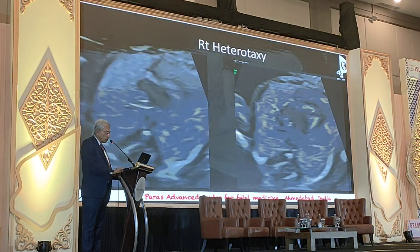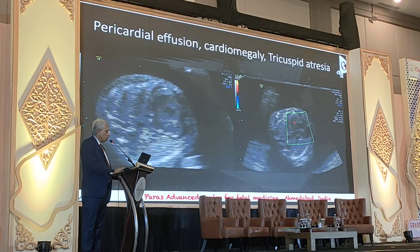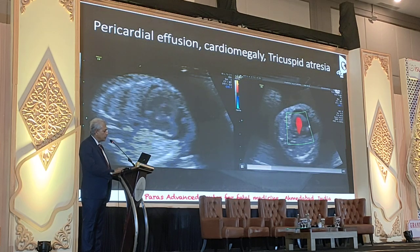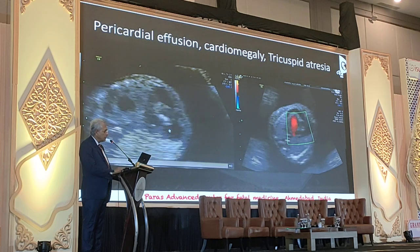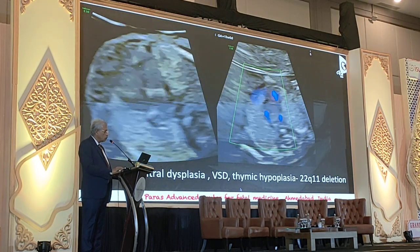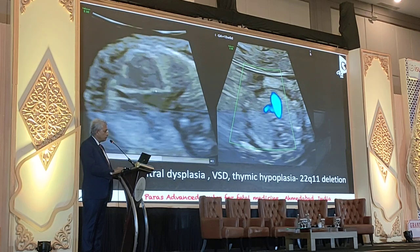So this is what you should be able to identify: pericardial effusion, severe right atrial enlargement. This is a case of tricuspid atresia. The tricuspid valve doesn't open, and it is a classic tricuspid atresia which you should be able to identify. Look at this 4-chamber.